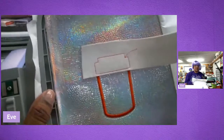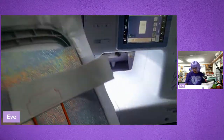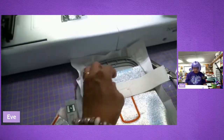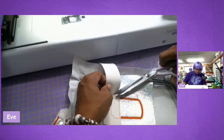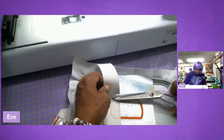So now I can see where I'm going to trim that. I don't have applique scissors in front of me, so I'm going to trim this with just my regular scissors. And I know that's like technically a no-no, but that's what I'm going to do because I ordered new applique scissors.